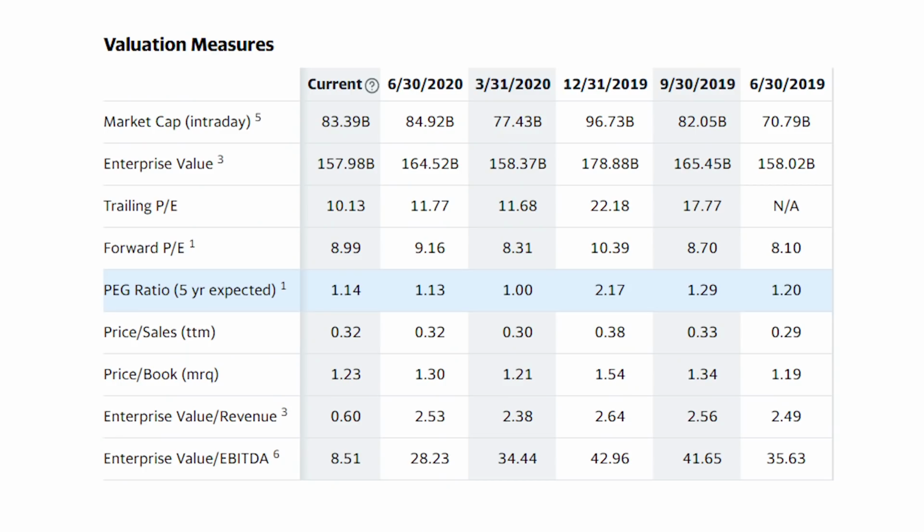CVS beat expectations for earnings last quarter by 17%, and this is a solid value play at just 1.14 times on a price to earnings to growth basis, half of what it was late last year. I really like this company, especially as a hedge on my own healthcare costs. We're all getting older, nation, and healthcare costs are out of control.